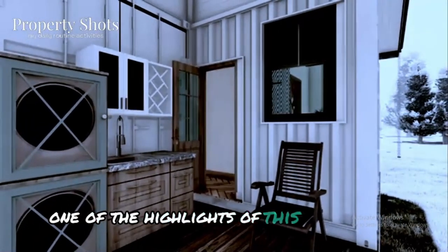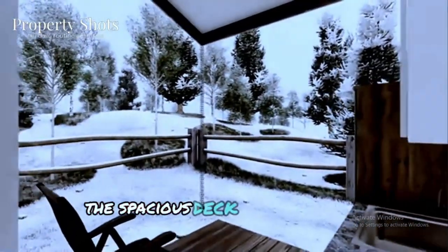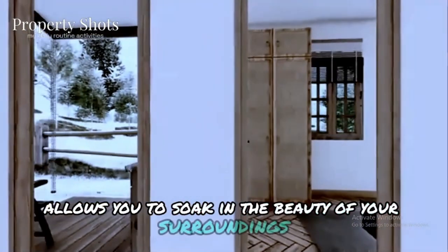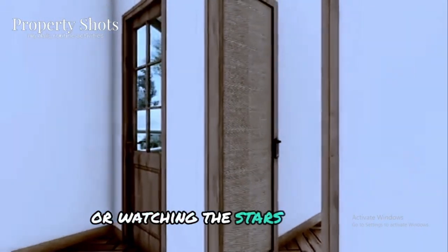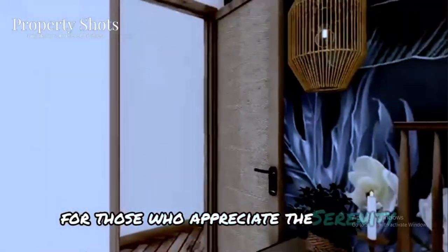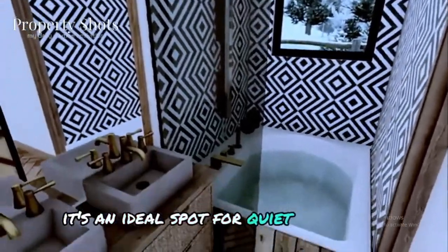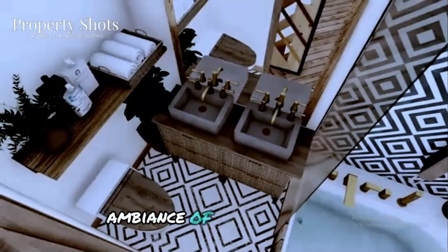One of the highlights of this cabin home is the outdoor living space. The spacious deck, equipped with comfortable seating, allows you to soak in the beauty of your surroundings. Whether you're sipping your morning coffee or watching the stars at night, this outdoor area is perfect for those who appreciate the serenity and beauty of nature. It's an ideal spot for quiet reflection, outdoor dining, or simply enjoying the peaceful ambience of the wilderness.